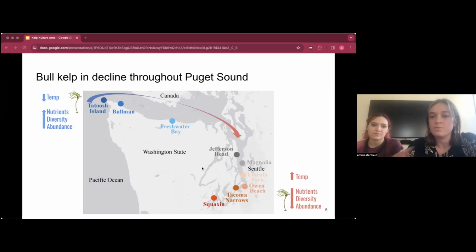We're seeing that kelp are in decline, and this corresponds with an environmental gradient. On the outer coast, where you see Tatoosh and Bowman, it's characterized by lower temperatures and higher upwelling events, so more nutrient availability, and thus we're seeing healthier and more numerous kelp beds. That corresponds to more diverse and abundant microbial communities that live on the surfaces of these kelp. In contrast, as you travel inland towards Puget Sound, the seawater temperatures are higher, you have lower nutrient availability, the kelp are less abundant, and correspondingly, the microbial communities associated with these kelp are less diverse and less abundant as well.